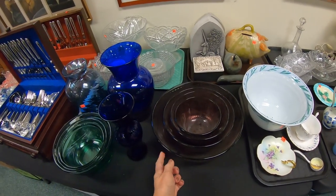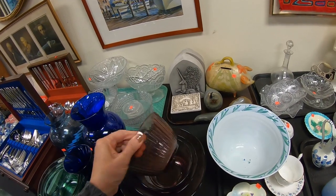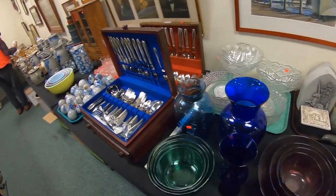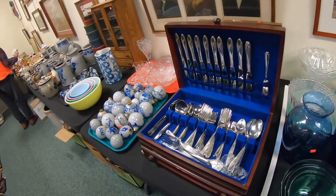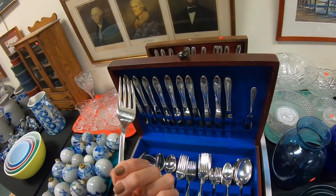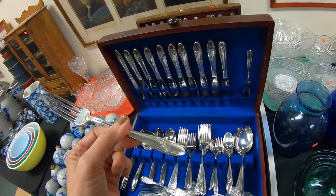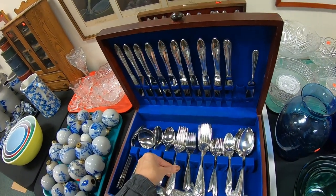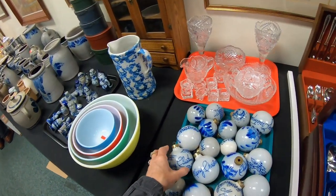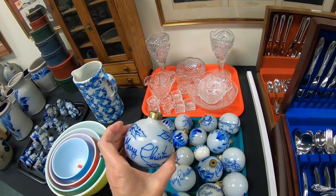Different glass. I think this is purple. I don't think this is a cranberry glass. Pyrex nesting bowls. Beautiful chests of flatware. I would imagine this is silver plate. I use replacementslimited.com to identify the pattern when I have a big set like this.